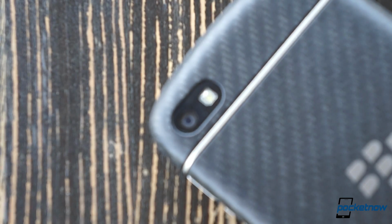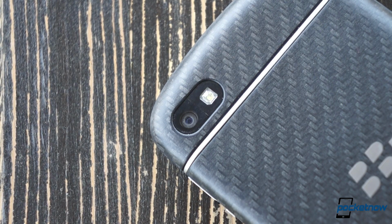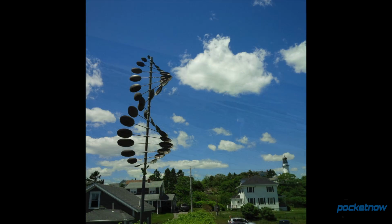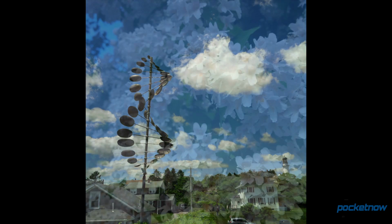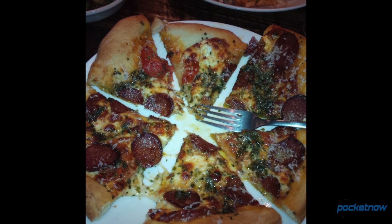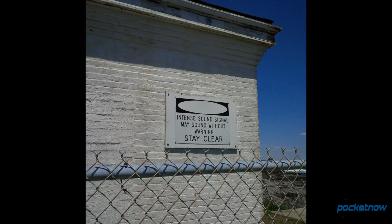The Q10 sports an 8-megapixel primary camera that does very well with still photos in ample outdoor light. Colors tend to be a bit oversaturated, and exposure control is a bit too aggressive, but we were happy to see HDR finally make it to BlackBerry. Shots are cropped to 1:1 squares by default, presumably because of the Q10's square display, but you can select 4:3 or 16:9 if you prefer.